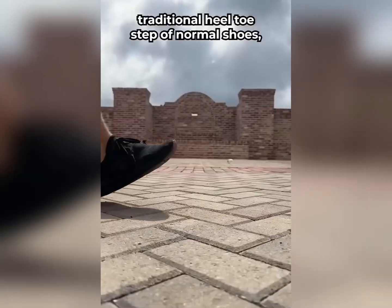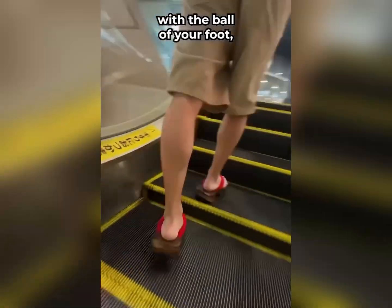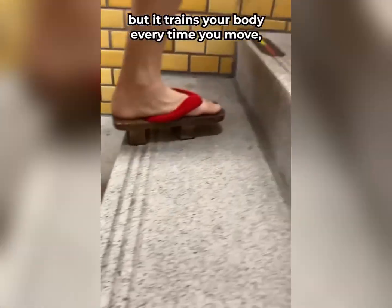Unlike the traditional heel-toe step of normal shoes, to walk in these sandals properly, you take short centered steps, landing with the ball of your foot, which sounds like a small difference, but it trains your body every time you move.